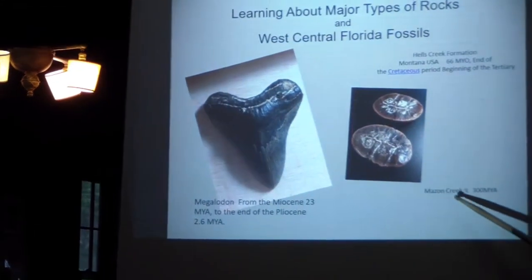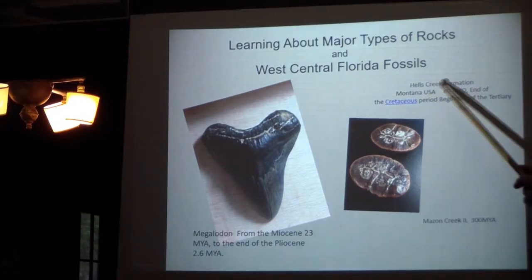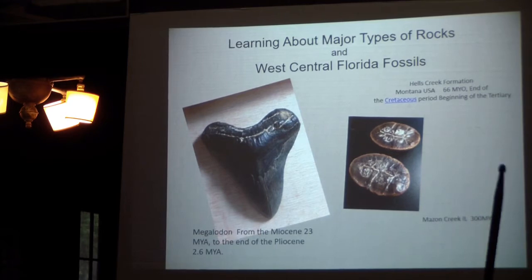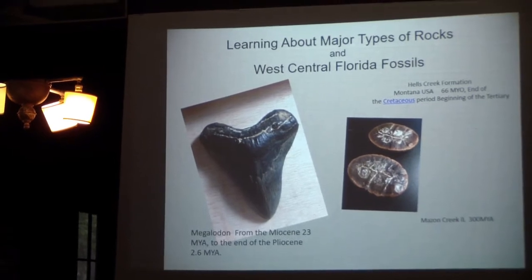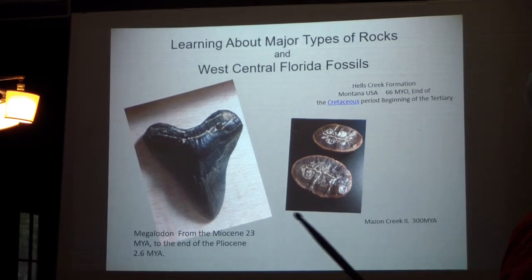There's the Mazon Creek, Illinois, the 300 million year old, up to the Hell Creek formation, which is the second fossil we sent around. That's probably 230 or 240 million years in there. But yet you can hardly tell those fossils apart. So there wasn't a lot of change. And the earth had all the ferns and everything.